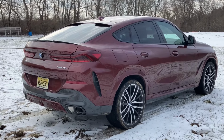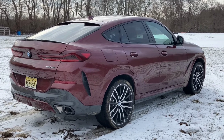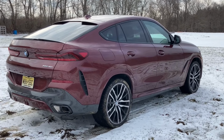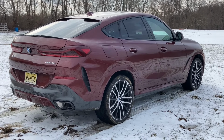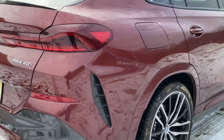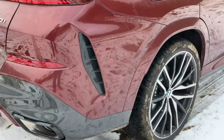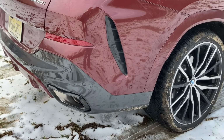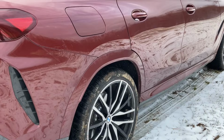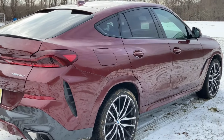I'm starting to learn to appreciate the look of this thing, especially since they've done so much to it to make it not look quite as tall and buggy as it used to. And look at these air things right here. Whoa, that's impressive. I guess air enters through the front and goes out the back or something like that. BMW does not mess around when it comes to airflow. Everything has a purpose.